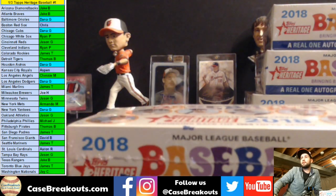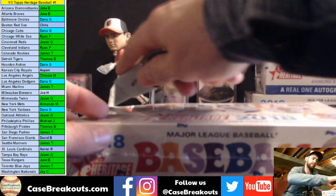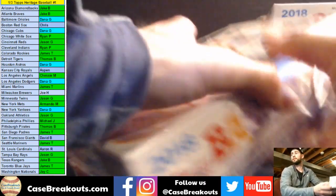This is our one-third case of the Topps Heritage Baseball. It's number one. Number two is up on the site. We've got some teams left on that if you're interested. This is our number one. Thanks, everybody, for filling it up.